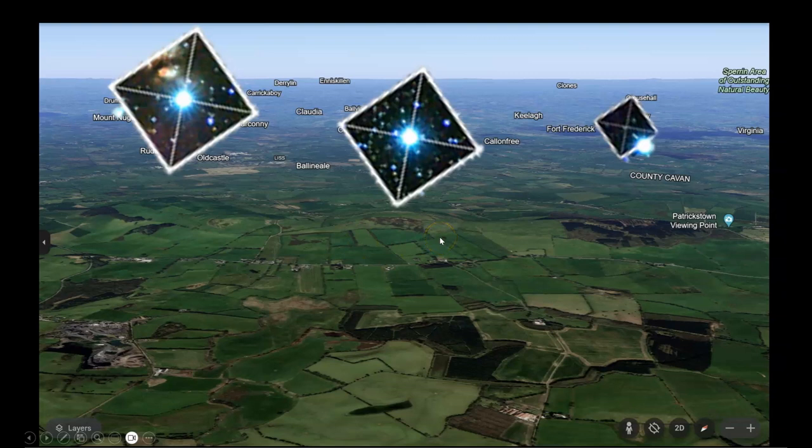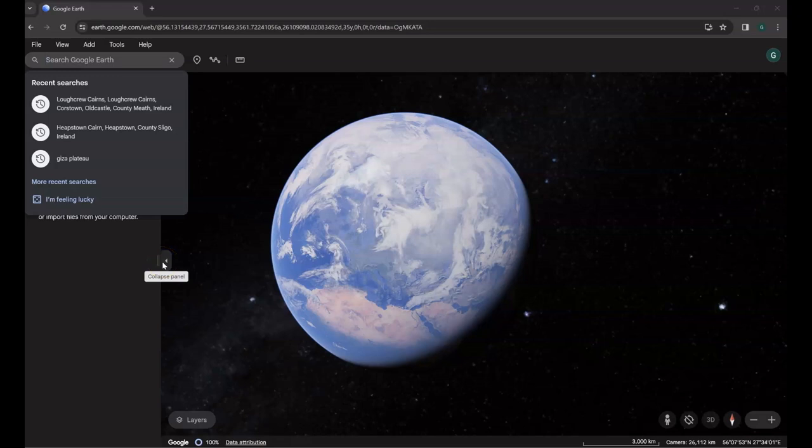So now let's dive into Google Earth so we can take an immersive look at the site and the hike to reach the structures at the apex. All right, now let's go.